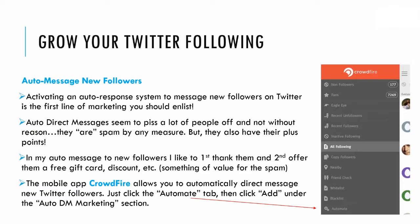But my favorite feature on this app is the auto messaging new followers. Activating an auto response system to message new followers on Twitter is the first line of marketing you should enlist. But one word of caution, auto direct messages seem to upset a lot of people, and not without reason. They are spam by any measure. Think of it, the person just followed you and they get an instant message. Seems a little spammy to me.